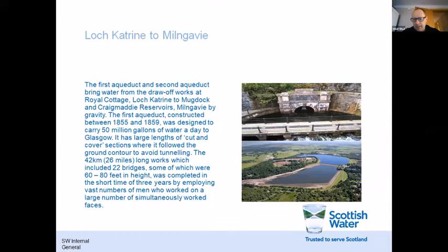So the picture on the right hand side, the top picture, is where the water actually exits Loch Katrine and travels down the old aqueduct as pictured there. In that structure, you've got a series of coarse screens that screen out any debris, branches, trees, whatever would cause any issues with the water supply. It starts off there at Royal Cottage, called Royal Cottage because Queen Victoria was there at the opening, and the bottom picture ends up at Mugdock and Craigmadie reservoir.